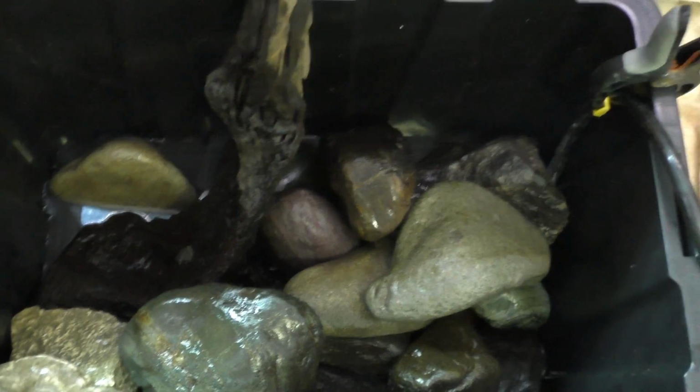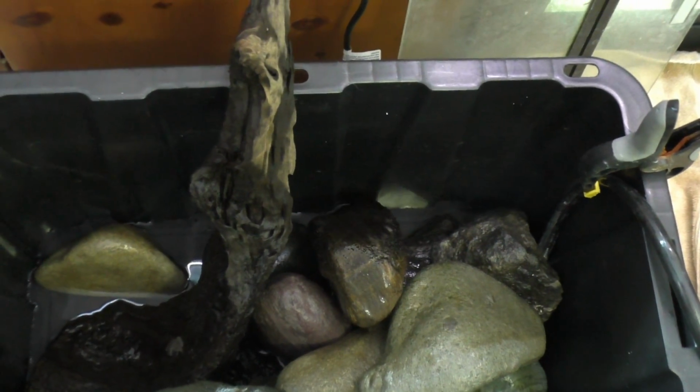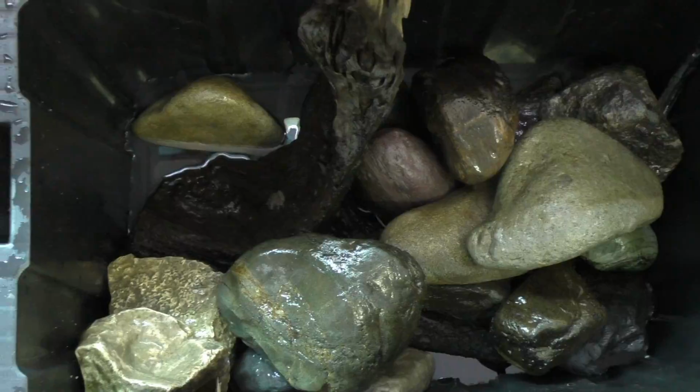Now, as you can see, I got all my rocks down here, and I'm siphoning water into this tub because I want to keep this stuff wet so that the beneficial bacteria that's on here stays alive. As long as it doesn't dry out, like that top piece of wood there, we should be okay.